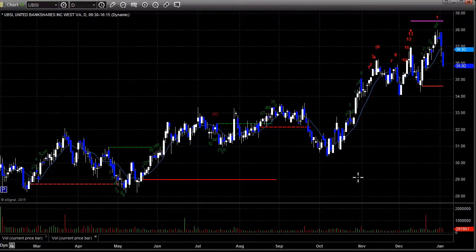And this one's interesting. It got the signal back after the first week of December, but it has not moved a ton. It's not a big mover. It's a bank stock. Has not broken the pink risk line yet, and still at this point heading lower. So you could say that that one ultimately worked. You would have had to have a lot of patience, though, on that one.